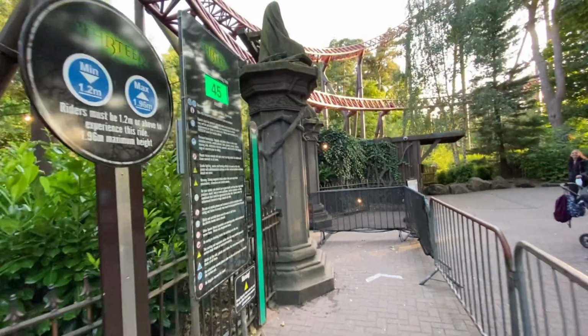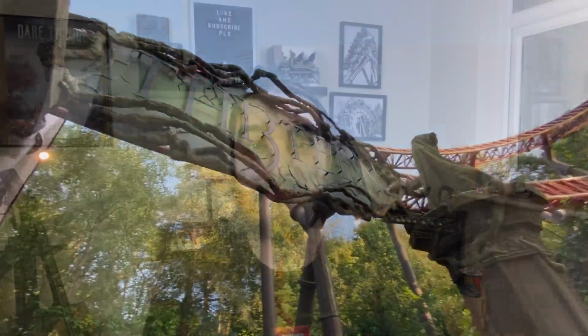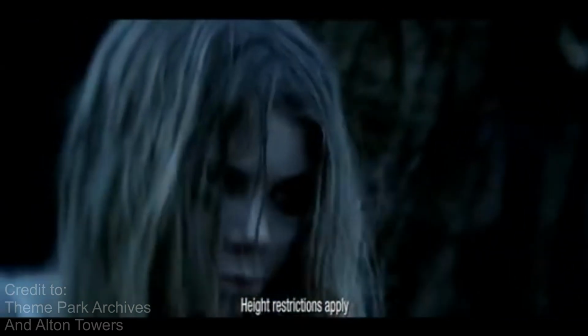So at number 4 on my list, we have 13. This is an Intamin multi-dimension coaster, and man, this really is an underrated ride. So this was a marketing disaster when the roller coaster opened. The marketing director for Alton Towers at the time said that you had to sign a waiver to even get on the ride because of the lasting psychological effects. Thankfully, that wasn't the case because the queues would have been huge.